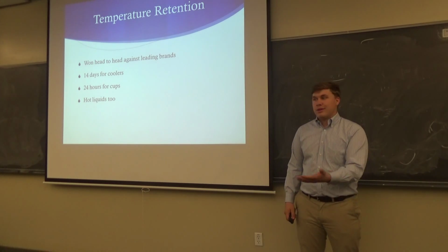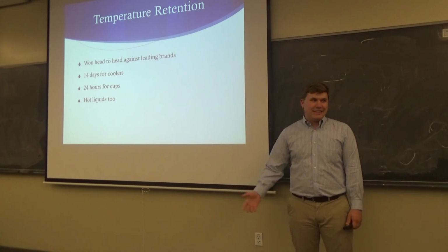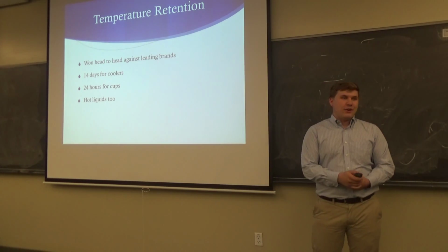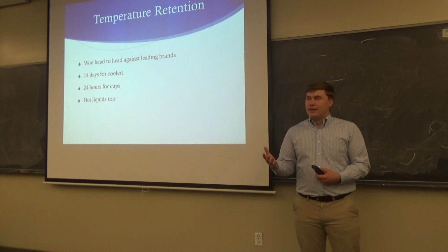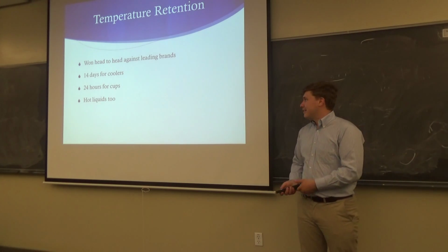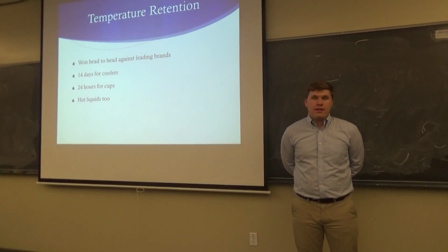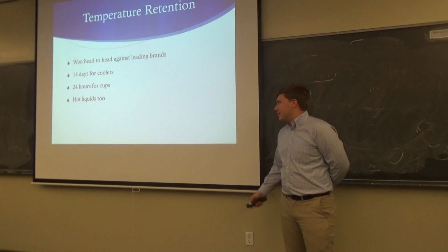And so back to the story in the beginning, where you reach for the cup that has no ice in it. This cup will keep ice for over 24 hours, so it'll have it during the day afterwards. And it has no sweat on the outside, no droplets on the outside, because it's a double steel construction. And it also holds hot liquids too. In my experience with my Rambler, I'm actually surprised by how hot it stays. Many times I was surprised, and I burned my tongue.